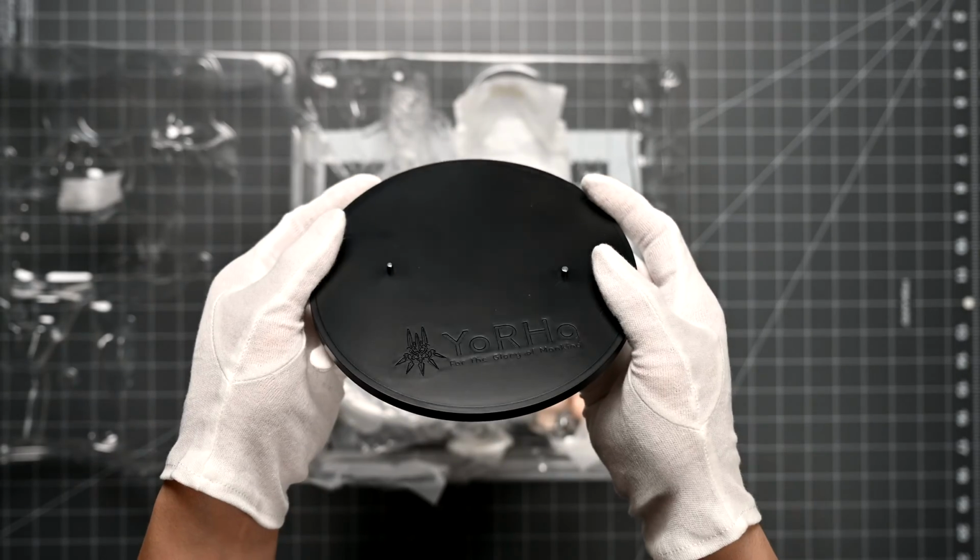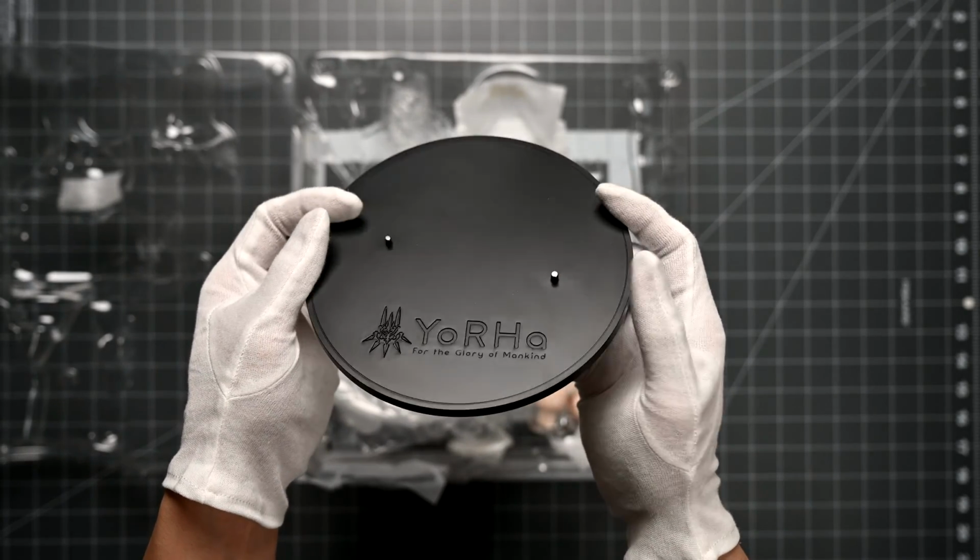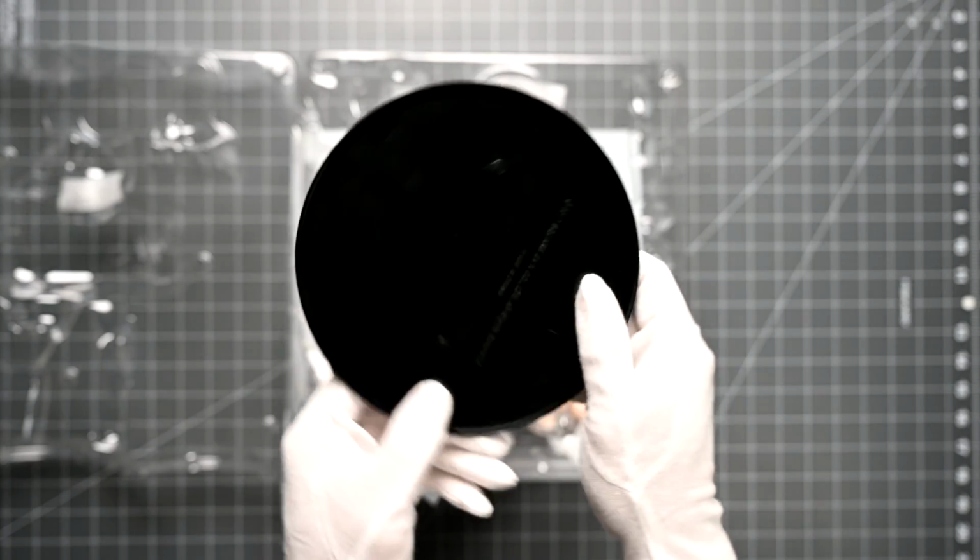The base is a plain, basic black disc with metal attachment pegs. Not much to write home about, but just be aware that the stock promo photos showed a clear acrylic base, which is not what you get.